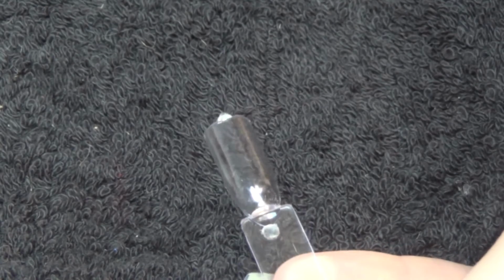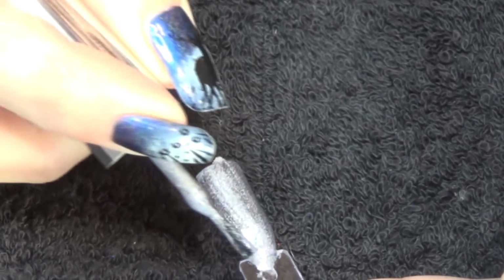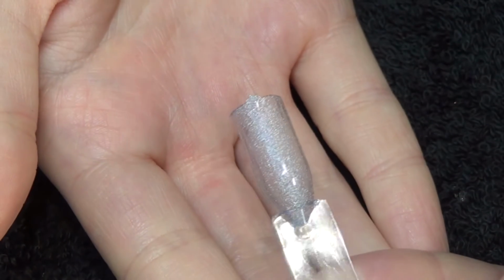The second polish is by A England and this is called Carnation Lily Lily Rose. It's a dusty sort of purple lilac shade with a lot of holographic shimmer in there. Sheer again on first coat, but we'll see how it deepens up on the second.